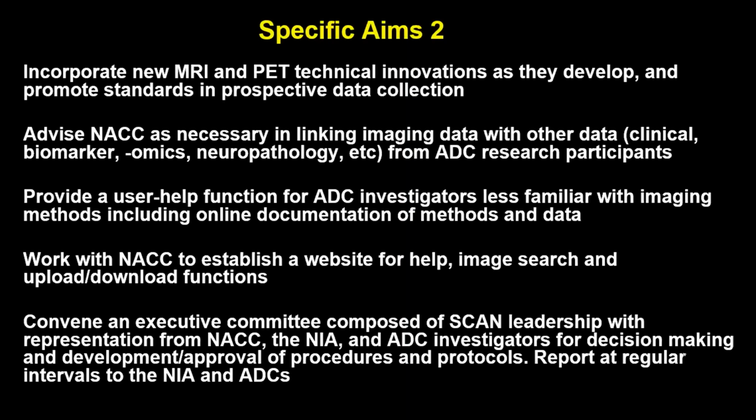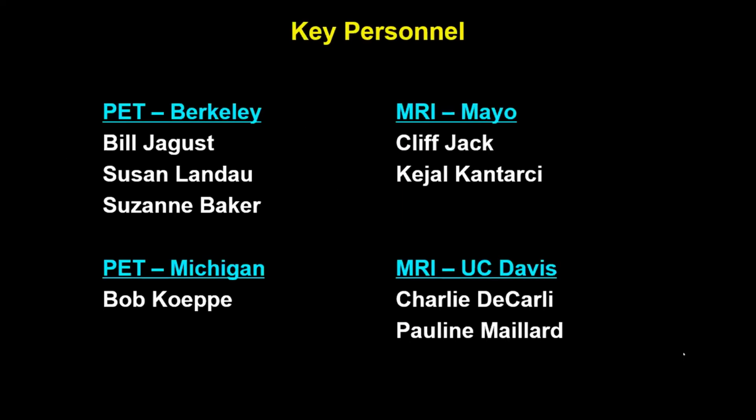And then finally, I'll talk in a minute about how we envision the leadership of this group and its interactions with other stakeholders in this whole operation. So next slide. So Cliff and I are co-PIs of this grant, and I think we'll both be doing a lot of shared work, but you can understand that I'll probably be more involved in the PET aspects and Cliff in the MR aspects.